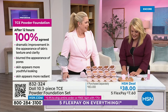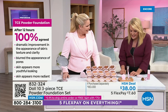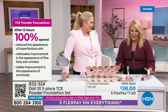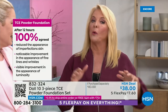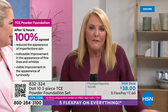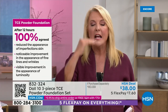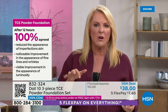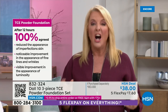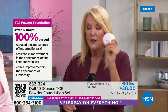It does. 100% said noticeable improvement in the appearance of fine lines and wrinkles. And 100% said improvement in the appearance of luminosity. I know it's a lot of information, but that's a lot of people who are really, really happy, 100%. And I always say this, four of my girlfriends can't decide where to go to lunch. Having all the people in the survey agree that it's dramatic, not just kind of, sort of, everyone independently says, yeah, 100%, I agree with those statements. That speaks volumes for how awesome this is.